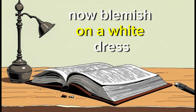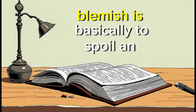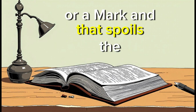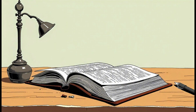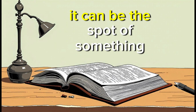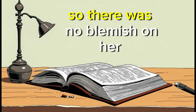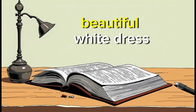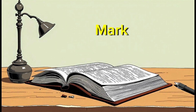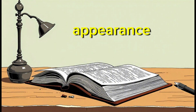Now, a blemish on a white dress means a mark or a spot. Blemish is basically to spoil an appearance by a spot or a mark. A blemish can be the spot of ink on the white dress, or the spot of something that you eat, that might have fallen down. So, there was no blemish on her beautiful white dress. It was not spoiled, without any mark, without any spot. So blemish is like a spot in the appearance.